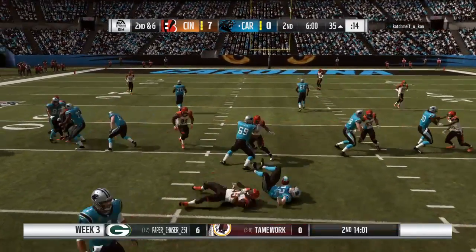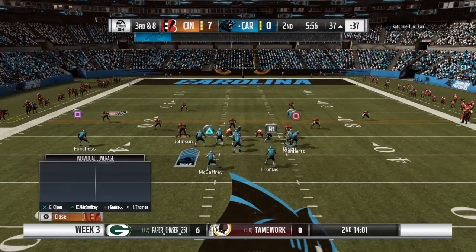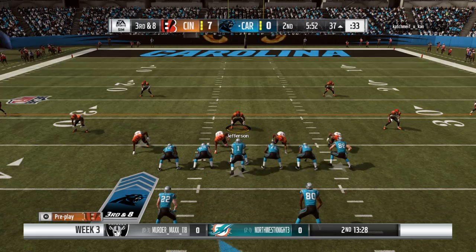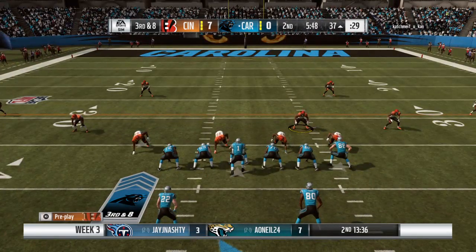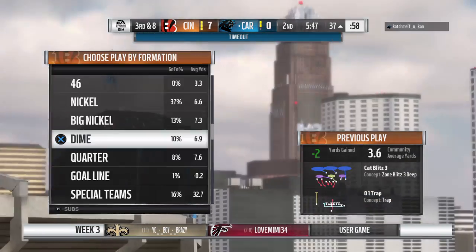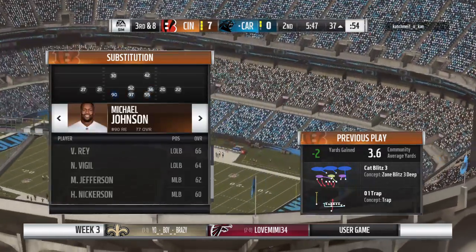On 2nd down, McCaffrey. And forget about finding a lane. He barely had time to look up before he was planted in the backfield. Calling a loss of 2 on the play. And that'll bring up a 3rd down. Now hold everything here. We're going to get a timeout by the offense. They'll have 2 remaining as we step aside here in this 2nd quarter.